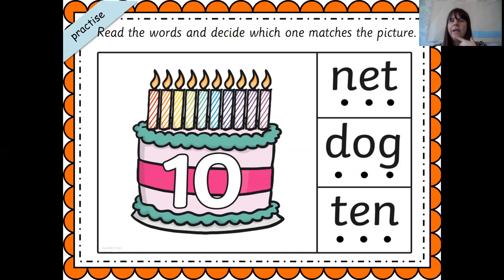No. Why not? Oh, did I start at the wrong part of the word? We should always start from the left to the right. Not the right to the left, don't we? So let's sound out. Net. Miss Hanson, that's not 10. 10 begins with sound t. So let's go to the next word.